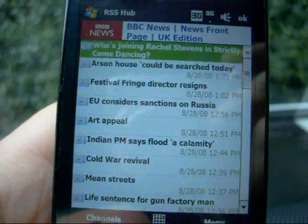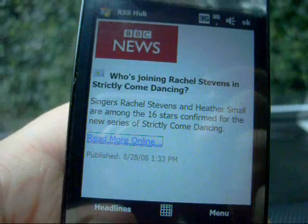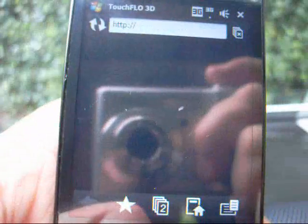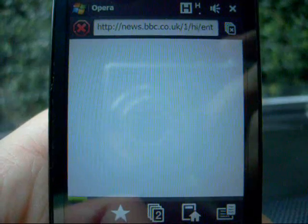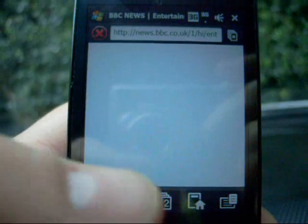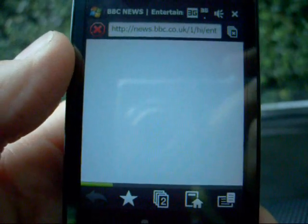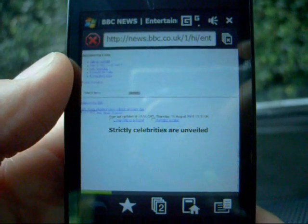Rachel Stevens is in Strictly Come Dancing, so there's a reason to watch it. Watch it on the TV. So now we've got a HSDPA connection. Obviously this is going to shoot down onto the screen, and we're using, as you can see here, the Opera browser. The Opera browser is fantastic at rendering web pages.